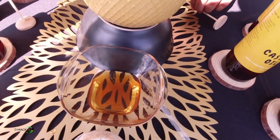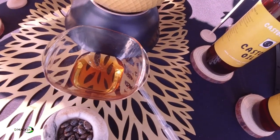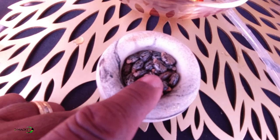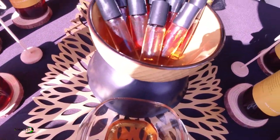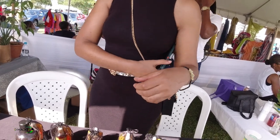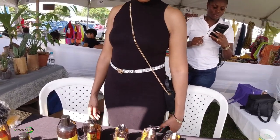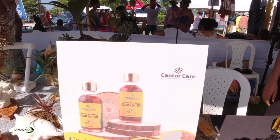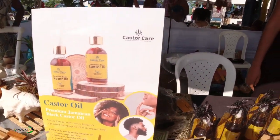Rub it on your hand, anywhere you want to rub it, and you feel the texture. Rich, thick, not watered down. Guys, these are the seeds, and this is the oil. So how do you process it? You boil it, then crush the seeds and extract the oil. And it's all natural, no additives. Guys, you can check them out on Instagram.